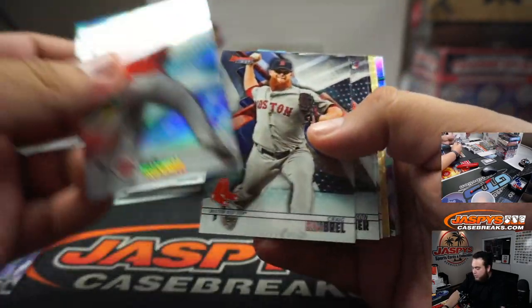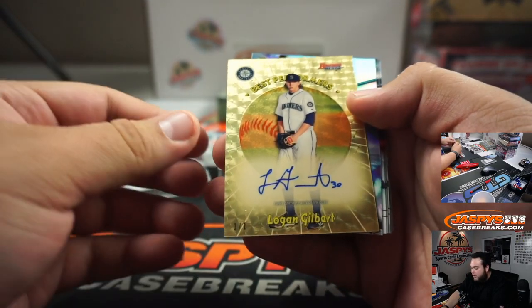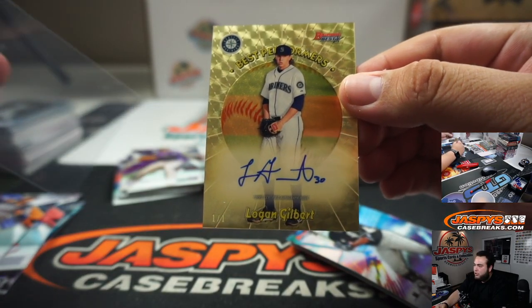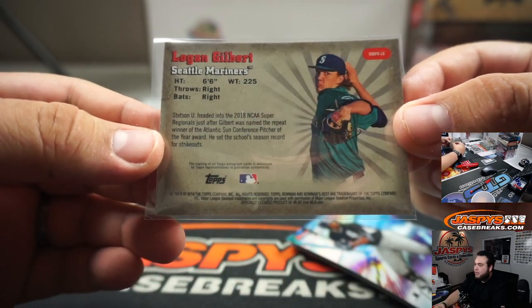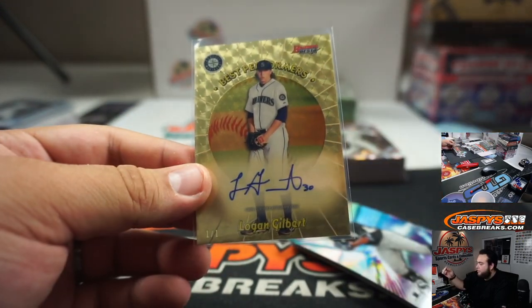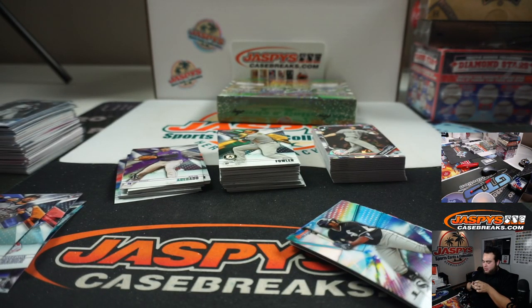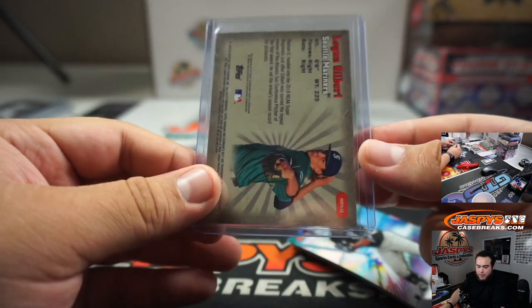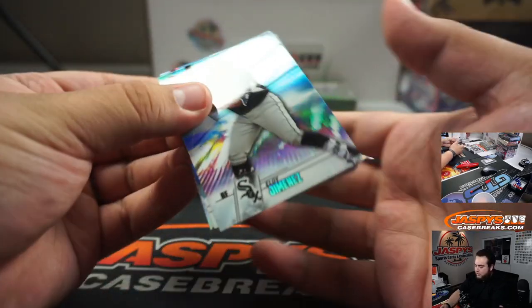Randy Johnson, Trammell. Wow. We got a super fractor coming up, and it's Logan Gilbert, best performers for the Mariners. One of one super fractor. There you go. I have no idea how good this guy could be. But there you go, little one of one super fractor. How about that? Is that going to wake up people? Tommy Corbett. Last spot mojo as well. How about that? Very nice.